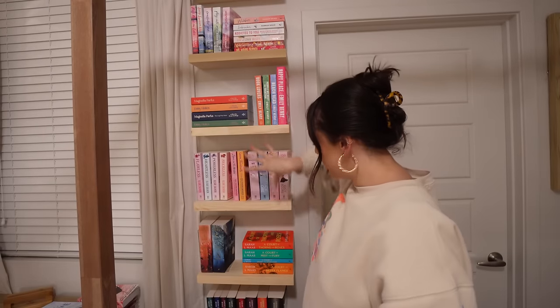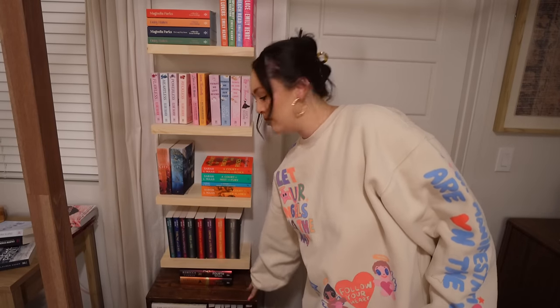Okay, I am actually really liking how this is coming out so far. So I have romance, romance, romance, and then Sarah J. Maas. And then down here, I just put Fourth Wing and Iron Flame between this shelf and the cabinet. And I really like that.